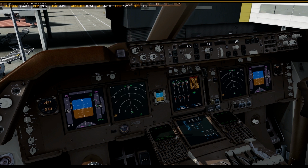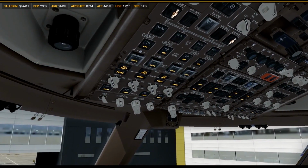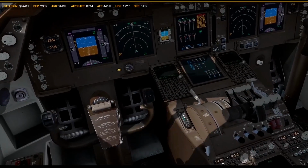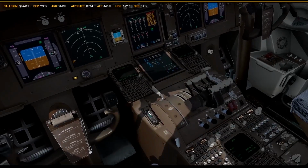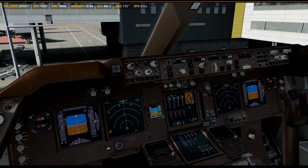Shutdown checklist. Hydraulic panel set. Fuel pumps off. Flaps up. Parking brake. Set. Fuel control switches. Cut off. Weather radar off. Shutdown checklist complete. And we're going to turn off the clock and reset it.